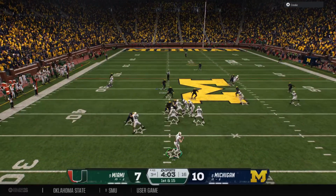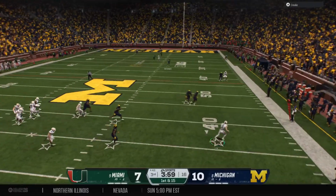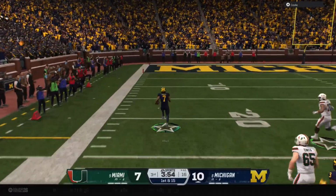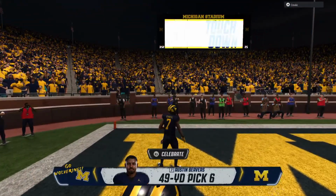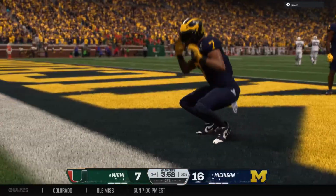Looking for a man. He escapes the pocket. Trying to create here on the move. It's intercepted. Trying to fire it into a tight window. Could take it all the way. Touchdown, Michigan. 6 points for the defense in this playoff game. What a moment. And the interception taken to the house.